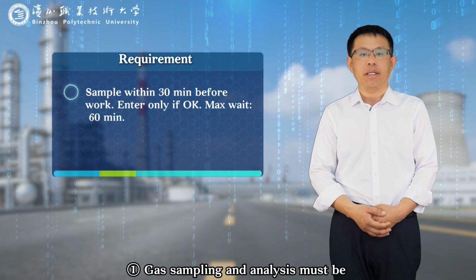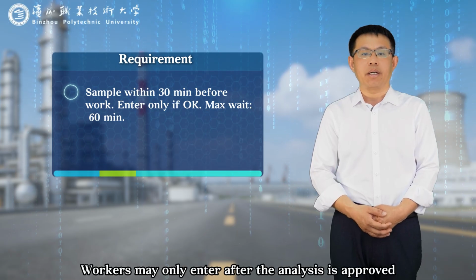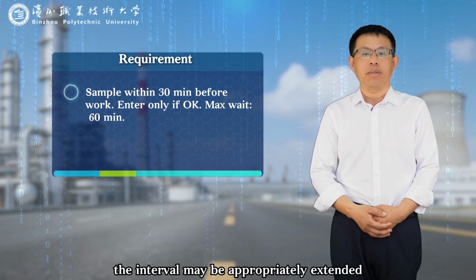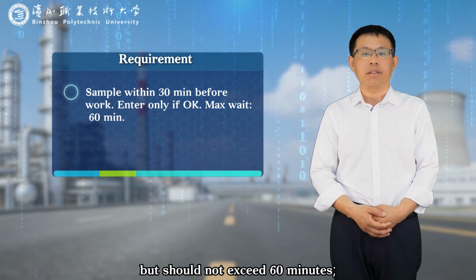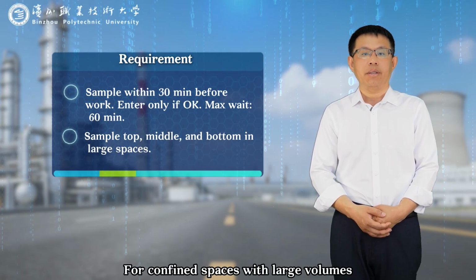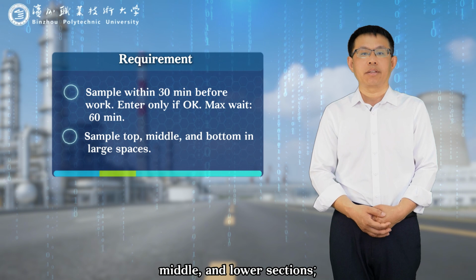Gas sampling and analysis must be conducted 30 minutes prior to work. Workers may only enter after the analysis is approved. If on-site conditions do not permit this, the interval may be appropriately extended, but should not exceed 60 minutes. Monitoring points must be representative. For confined spaces with large volumes, monitoring and analysis should be conducted at the upper, middle, and lower sections.